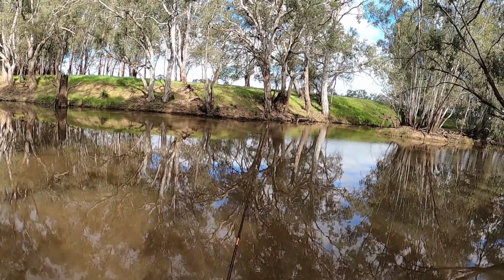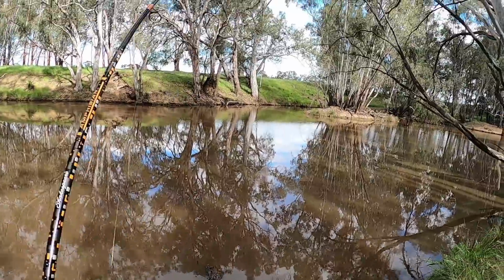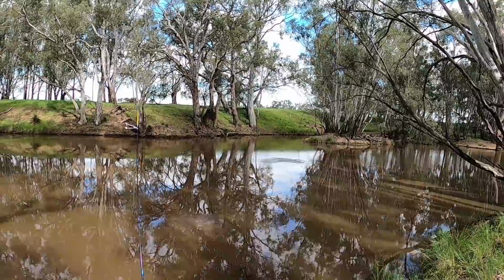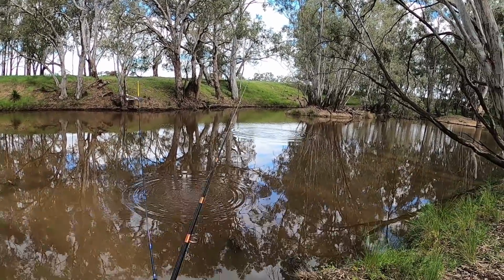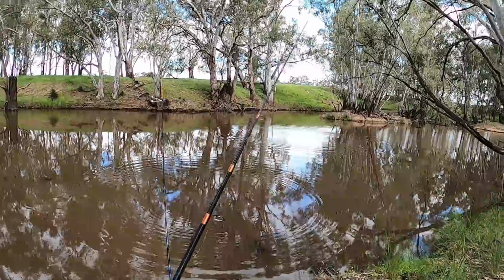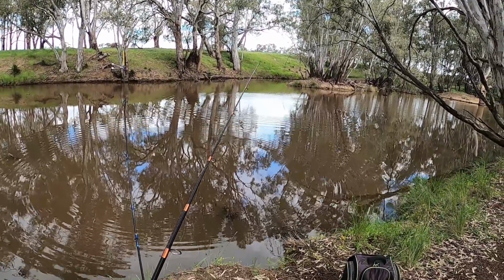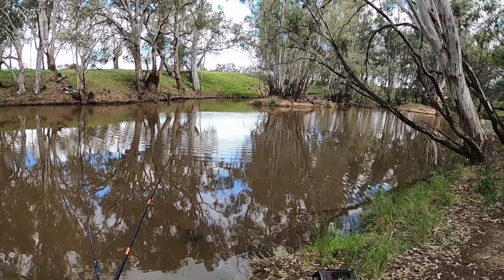Something's pulling on it. Is it still there? Yep. Whoa, there we go. Whoa, that's got to be a big... Oh wow, that all happened so fast. That was a massive carp, and unfortunately he spat it. I was going to say this is a good test for the new reel. The drag was going off its head, but the fish is gone. Oh wow. I've been here 5 minutes and that's already happened.